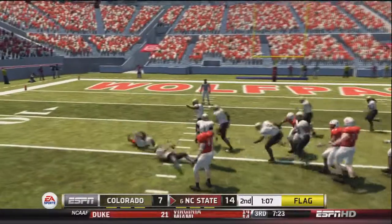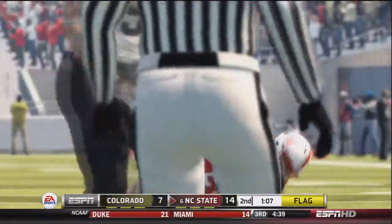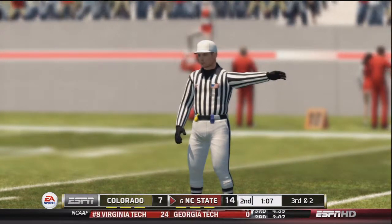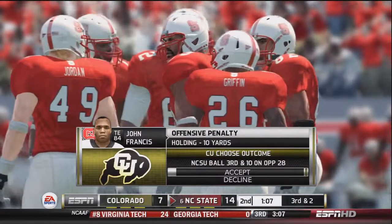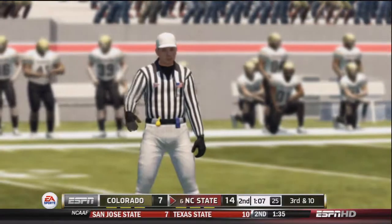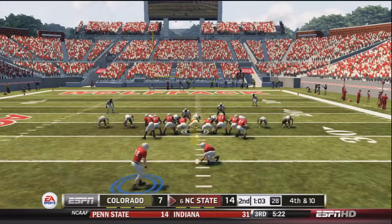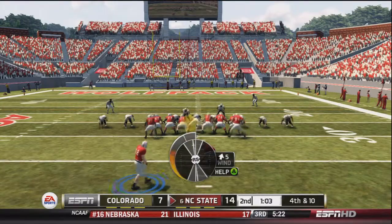And we're going to get a first down, but there is a penalty on the play. We're going to check that call and see what it is. It's going to be holding on the offense. So it'll be 3rd and 2 after John Francis holds the defender. So now it'll be 3rd and 10, my bad. But after an incomplete pass, it will be 4th and 10.